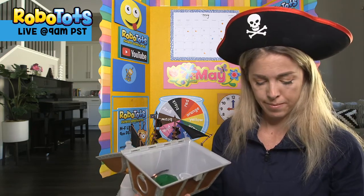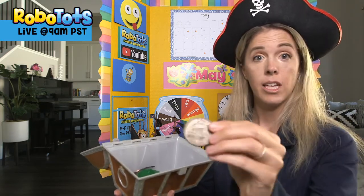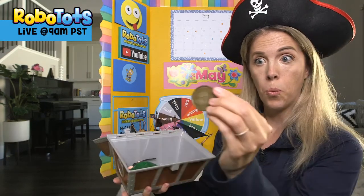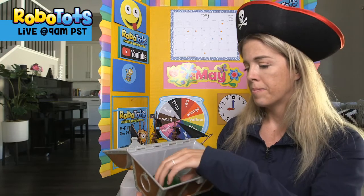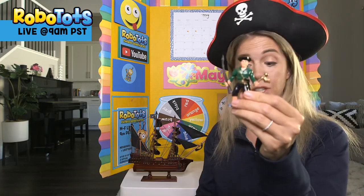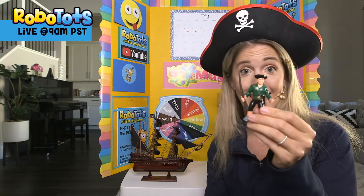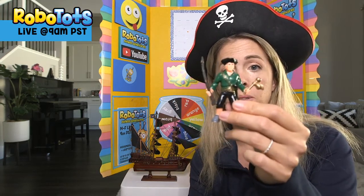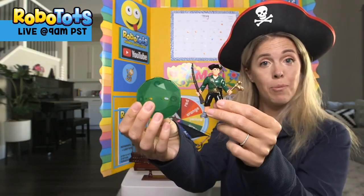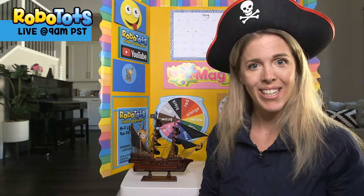Here's a coin. It has a ship on it. And the other side has a skull. Ooh. Oh, another pirate. Arr. This pirate is green. See him with gold. And here's a green gem. See, they're both green. Good job, friends.